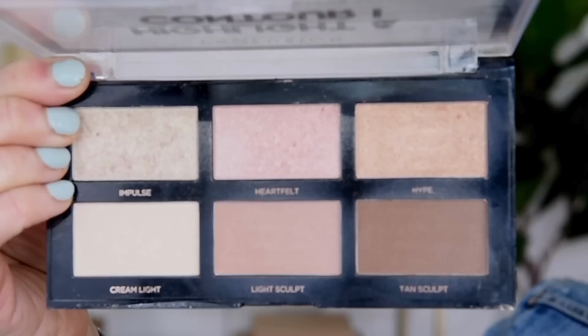I wanted to share this. This is a very neglected product by me, but I felt like it deserved a mention, and it is the Profusion Highlight and Contour Palette. Now, I specifically want to mention Profusion's face products in general. I've had several face palettes from them over the years, and I've always been so impressed with their performance. If you can get past the very non-high-end feeling packaging, the powders themselves are just really nice.